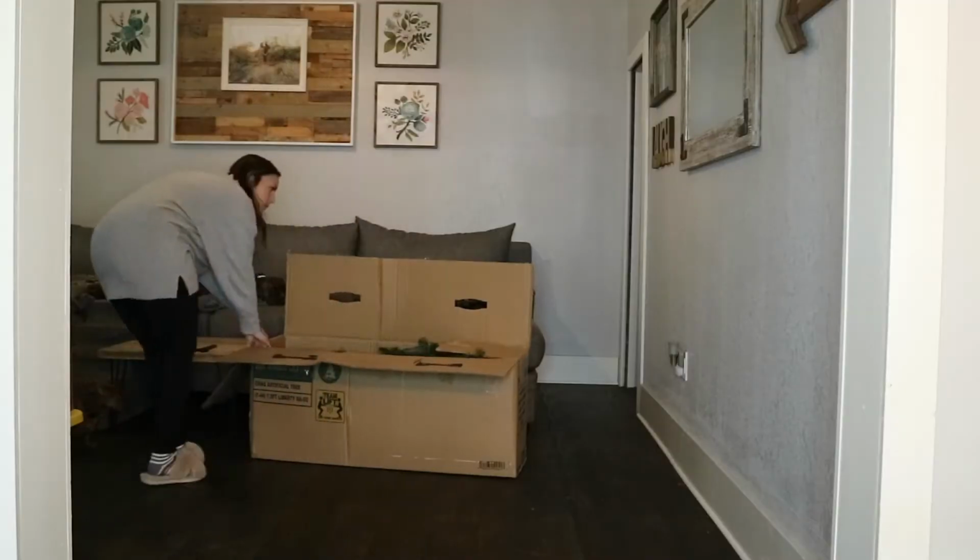My name is Kate, and today I am going to be showing you how I decorated my house for Christmas. This is actually my first Christmas in this house. I moved from Arizona back here to Michigan, into this house that my parents flipped for me and my fiance, and so it will be my first time decorating the house for Christmas, and I just kind of wanted to bring you along.